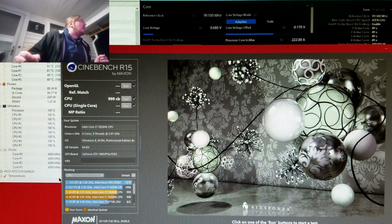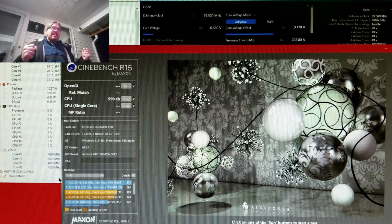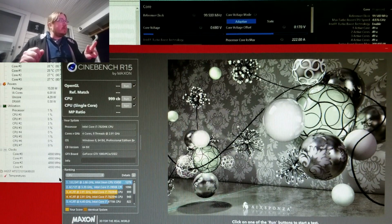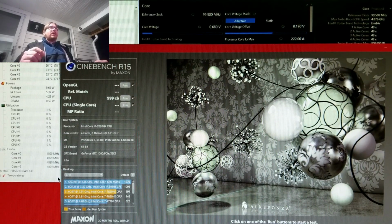And we're still sitting at 4.9, 4.898, 4.9. We did it! 4.9. Look at that score, 999. This is a laptop chip, by the way. Granted, it's 2 years old, but we did it. It's 999. Oh my God, I am so happy.